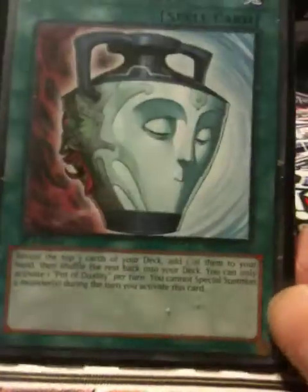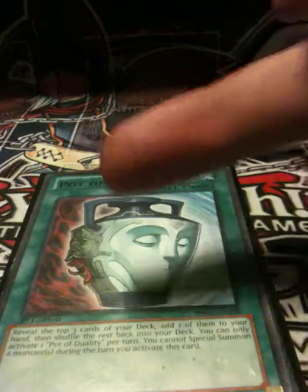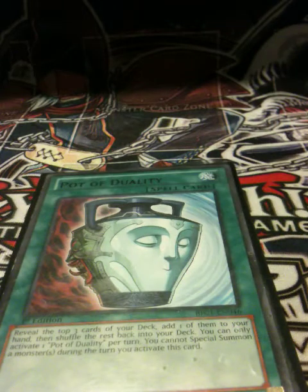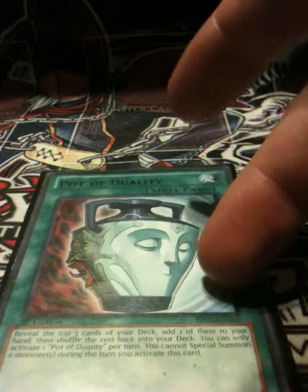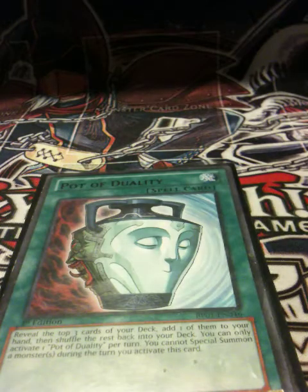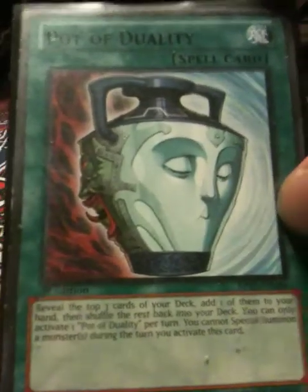I think at the moment my favorite spell card is Pot of Duality. While I'm not the biggest supporter of this card, what I like about it is that we have the Pot of Generosity face up front, and we have this blue and white background right here. And to the back of the pot, we have the Pot of Greed, and the darker red and black background. And I just really think it makes the card's artwork look really good.